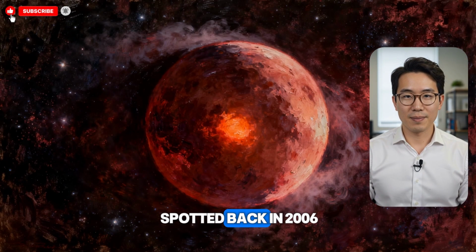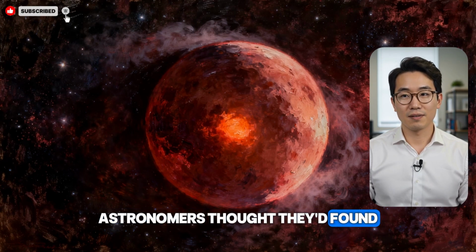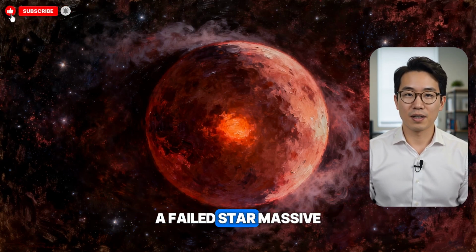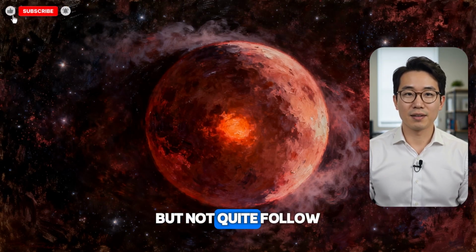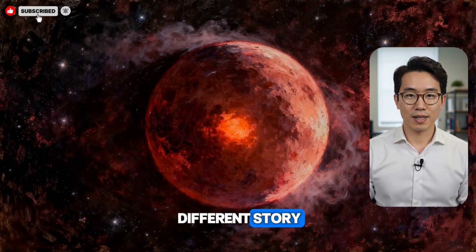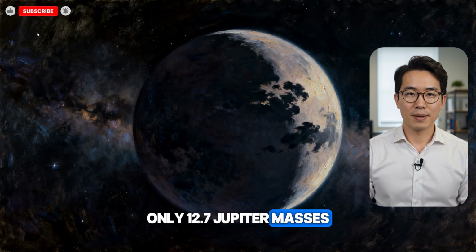When it was first spotted back in 2006, astronomers thought they'd found a brown dwarf, a failed star, massive enough to almost ignite nuclear fusion, but not quite. Follow-up observations told a different story. Only 12.7 Jupiter masses.